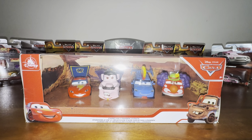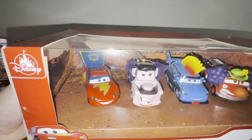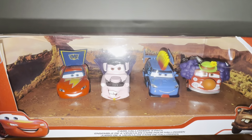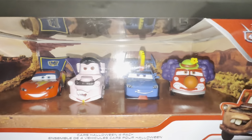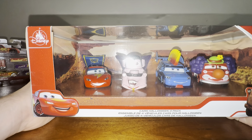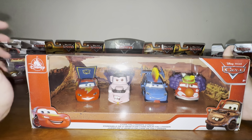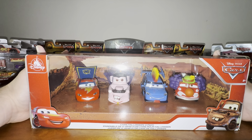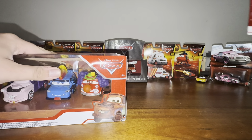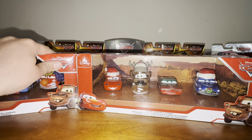So today's Halloween special, we are taking a Disney Store exclusive on Superhero Lightning McQueen, Dracula Mater, Rockstar DJ, and Clown Red from the Disney Store exclusive, Disney Parks exclusive. I was able to get this from Disney Store online, thankfully. And not only that, I got this also, which will be reviewed on Christmas as well.